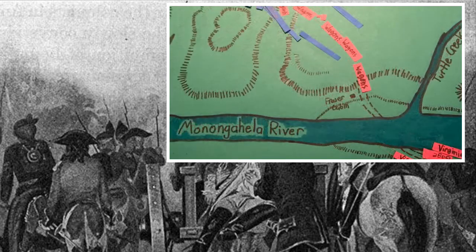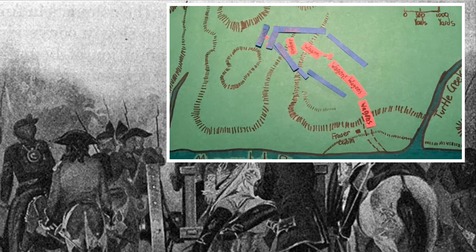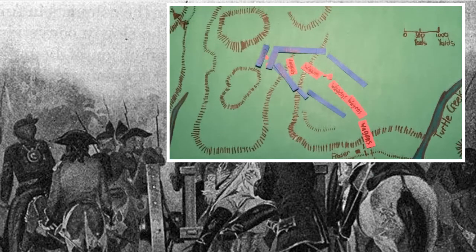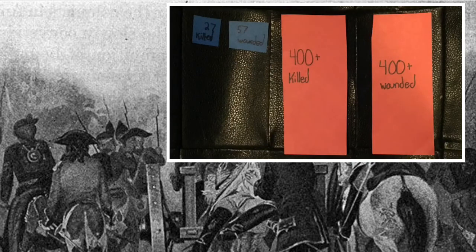The battle lasted about 3 hours. We estimated it started around 1 to 2 o'clock in the afternoon, and it was all over by 3 o'clock. Over 1,000 of Braddock's forces were now killed or wounded in one of the greatest military disasters.